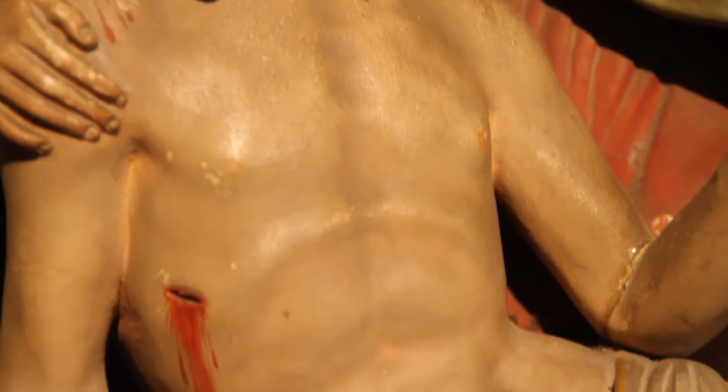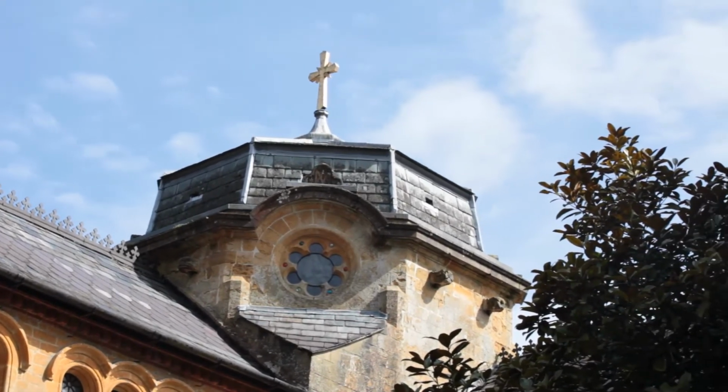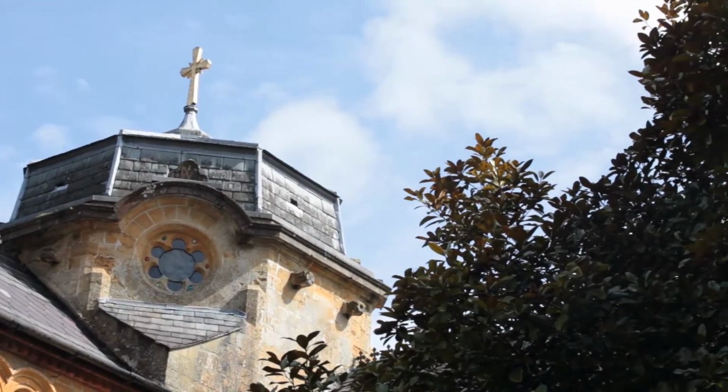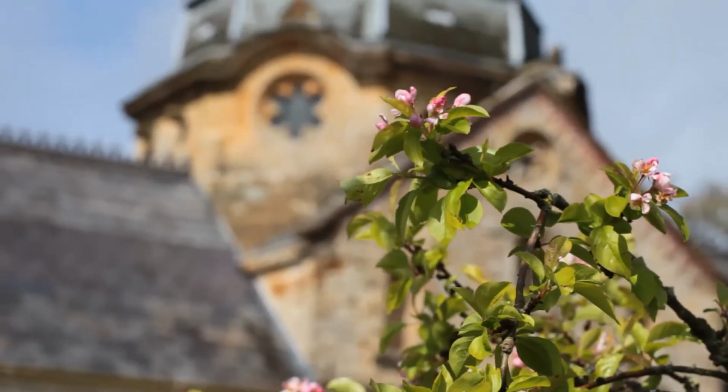I'm Andrew Stone. I'm an architect based in Dorset. I've been asked to help the church look at the dome. We believe the present dome is not original, it's leaking and causing a number of problems. A project to repair the leakage that we have in the roof gives us the opportunity to consider reinstating the original form of the dome.